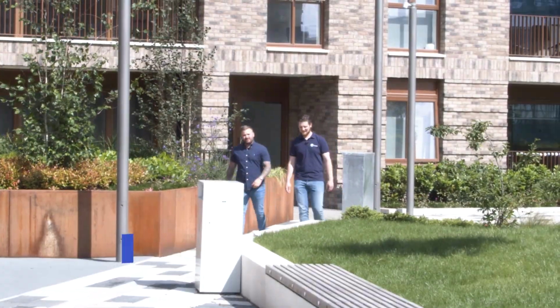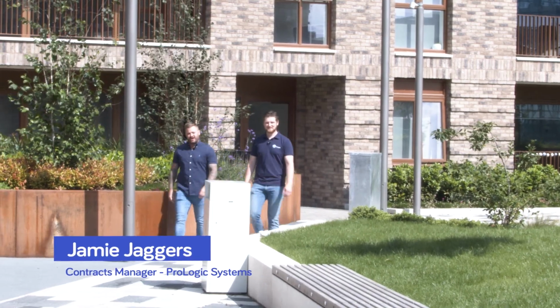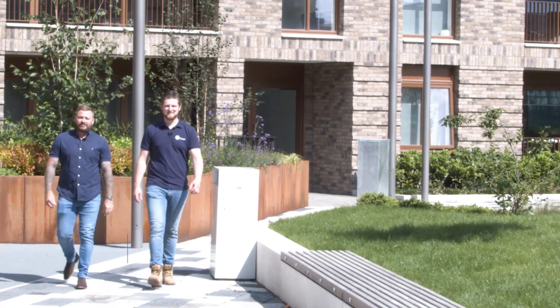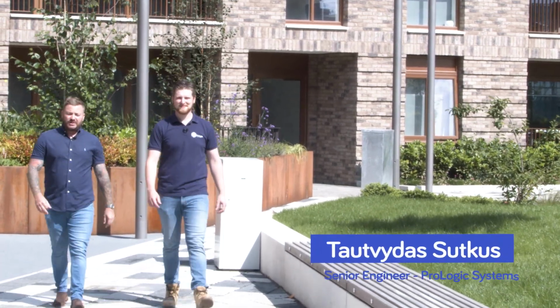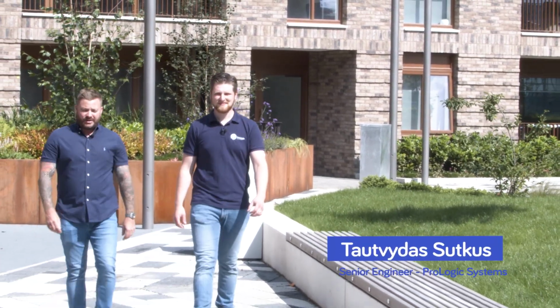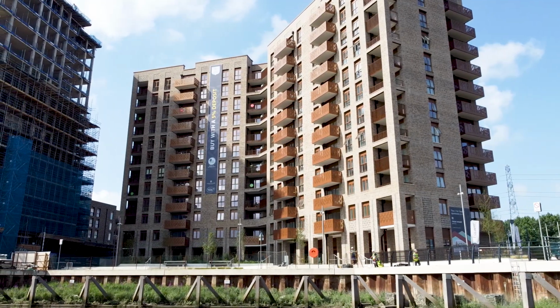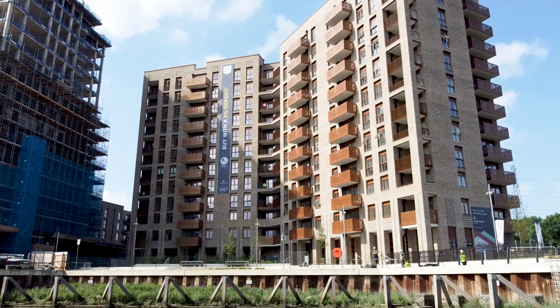Welcome back everyone. We're here today at the Fresh Wharf development in Barking. We've been on site for just under a year and we've installed 6 out of the 8 blocks. We've been installing Urmet IPerCom Systems and Urmet IPassan. We're going to walk you through the Halcyon building today, which is part of the Simple Life rental scheme.